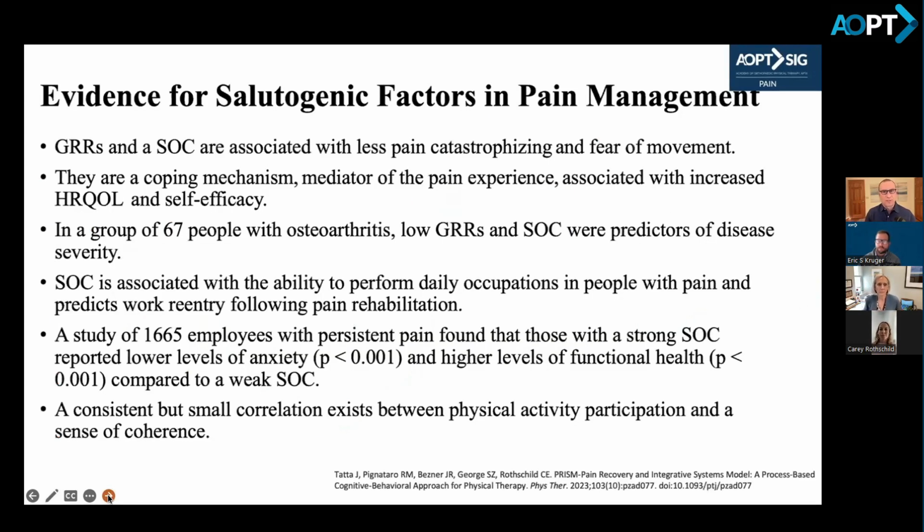There is evidence for salutogenic factors in pain management specifically. A sense of coherence is associated with less pain catastrophizing and less kinesiophobia. It is a coping mechanism or mediator of the pain experience and improves people's health-related quality of life. Different conditions, such as osteoarthritis and pain in the midst of daily occupations, have been looked at. And finally, it's small, but very significant, how salutogenic factors help people maintain physical activity participation and improve their sense of coherence, down there at the bottom.